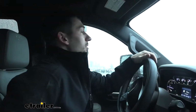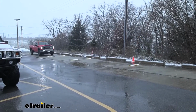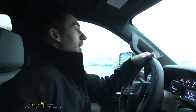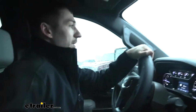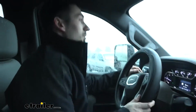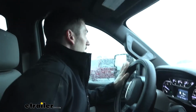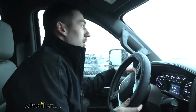So now that we have our air springs installed, we have the weight back in the truck bed, we're going to go ahead and take our truck over the speed bump course, see if we notice a difference. Yeah, definitely right away, it just feels a lot more planted on the road. We don't have near as much bouncing as we did before. It just feels a lot more stable. Even in the winter weather that we have today in Missouri. Yeah, we don't have that rocking around as much. That's definitely what I noticed right away.